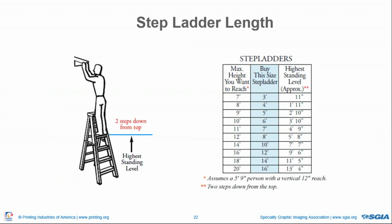And again, understand on the left-hand side, the person that's doing the work needs to be 2 steps down. So you don't want to be on that top shelf. You don't want to be in the second shelf down. You want to be 2 steps down. So when you take that into account, for example, if I need to reach up 12 feet, I need an 8-foot extension ladder because my highest standing level is going to be about 5 foot 8 inches. So that's how you would read this chart.